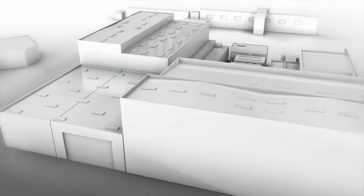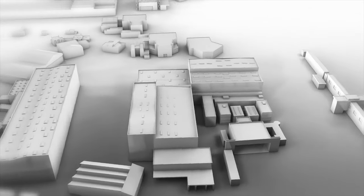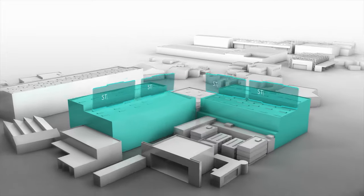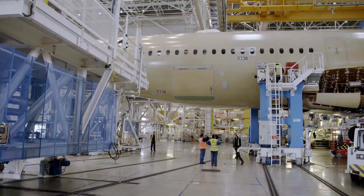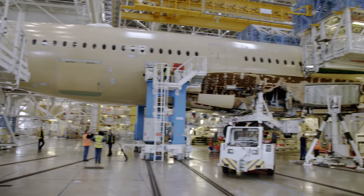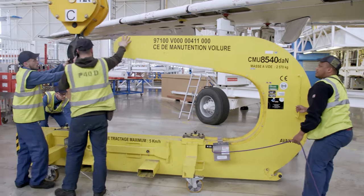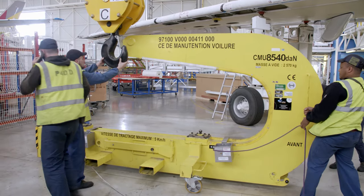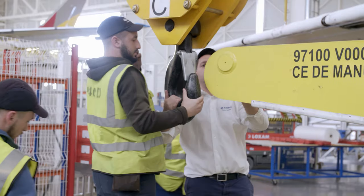The next hangar, known as Station 40, can accommodate four cigars at the same time. They'll be almost complete aircraft when they leave. The aircraft will be 90% finished when it leaves this station. Wings, main landing gear, tail assembly. The specialists here attach everything visibly missing from the outside of the aircraft.